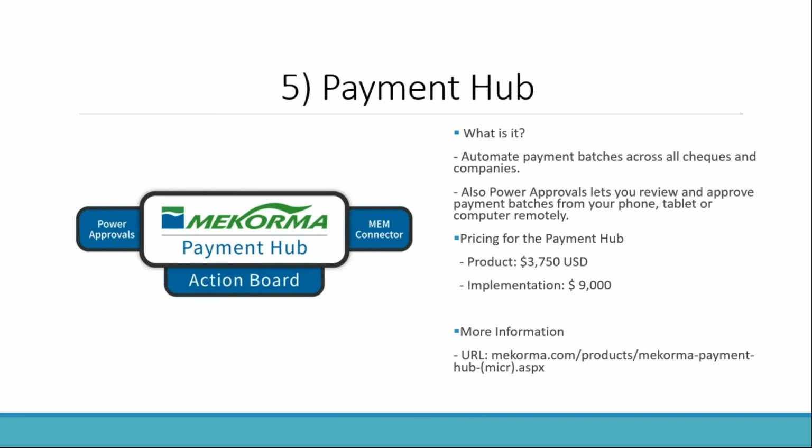Okay, so let's jump into the last one. I have been working with Mekorma for about a decade in different ways. And over the last few years, I've noticed that they've really ramped up the products that they have. So I'm going to show you 2 of them, but very quickly. In case some people don't know, what Mekorma is best known for is being able to print MICR checks, meaning magnetic ink, highly secure with approvals and so on.